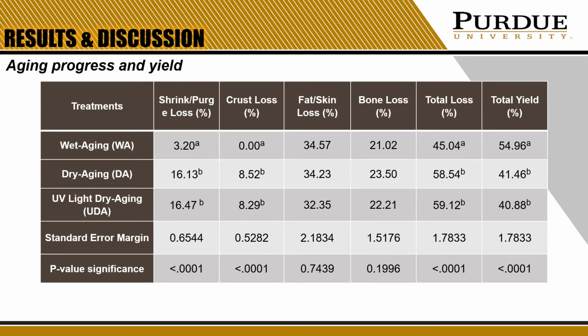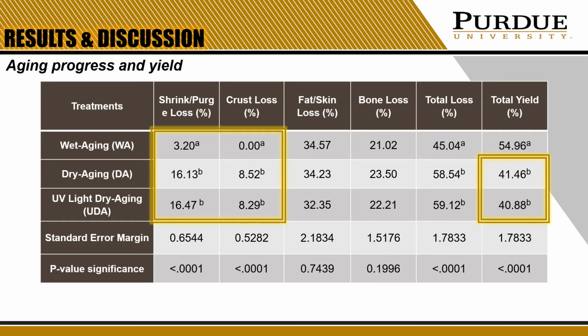A and B, different superscript letters, indicated a significant difference between the different aging methods. Dry aging and UV dry aging resulted in greater shrink and trim loss as compared to wet aging. The lower yield of dry aging and UV dry aging pork were observed mostly due to trimming, which was expected due to dehydration during the aging process.